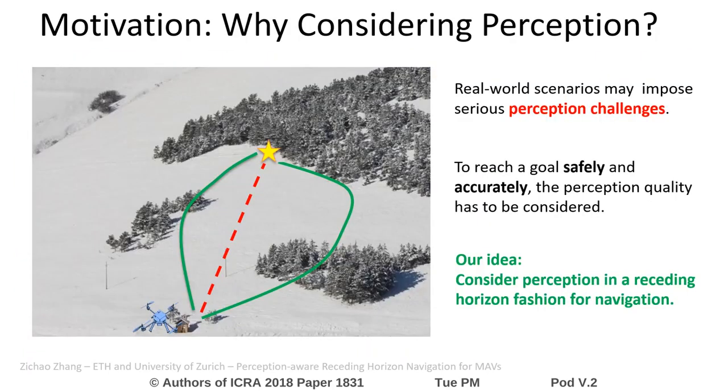The specific problem we are trying to tackle here is that real-world scenarios may impose serious perception challenges. For example, in this environment, the naive solution to go straight to the goal is not a good option, because the MAV will go through textureless areas. Green paths close to the forest will be a better choice instead. To achieve such behavior, we propose to consider perception quality in a receding horizon fashion for navigation.